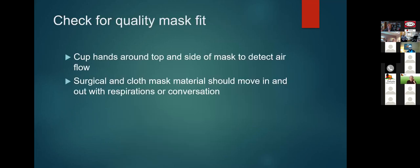You can do a self-check, cupping your hands around the top and side of the mask to detect airflow. And really the one that I use most is just whether the surgical mask is moving back and forth with the cloth mask in combination. So when people talk, it should give a little puff, a dome puff, on that mask. Or when you see them breathe, the mask should kind of suck into the sides of the nostrils, as an example. Next slide, please.